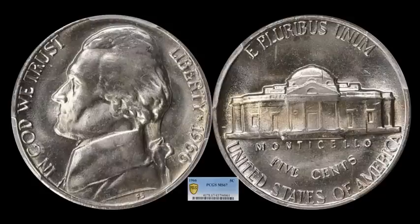Okay, so the big topic of conversation this week is going to be a trio of Jefferson Nickels. You could probably make the argument of the trio being in any denomination, from pennies all the way to half dollars. And here's the big reason why. There were no mint sets released from 65 to 67. So finding actual business strike coins that are worth talking about is quite difficult.